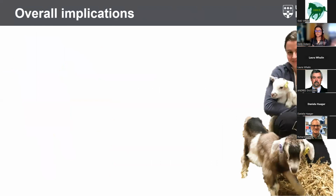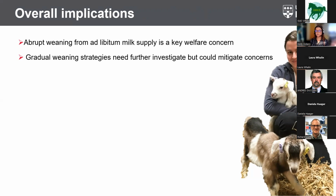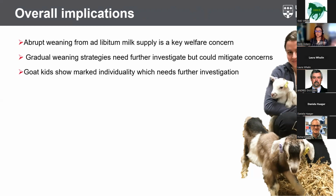So the overall implications of this body of work that I've been working on for the last 4 and a bit years. Well, abrupt weaning from ad libitum milk supply is a key welfare concern and is used on those commercial farms very commonly. Gradual weaning strategies do need some further investigation to optimise protocols, but could well mitigate those concerns and improve welfare. Goat kids do show marked individuality in a number of different ways, which does need further investigation because it could well be impacting how they respond to these different strategies.